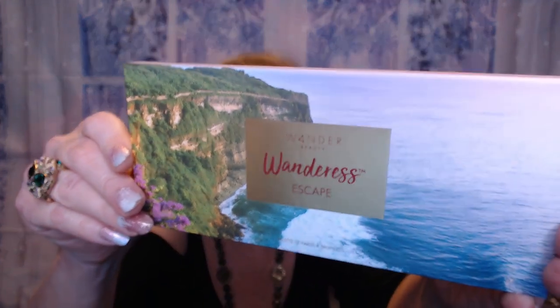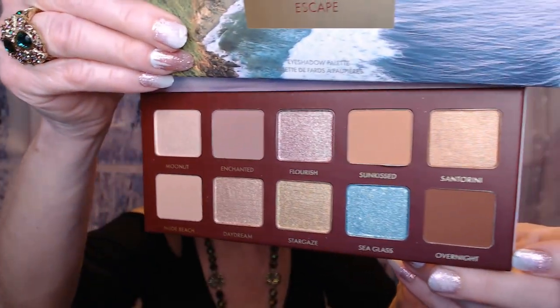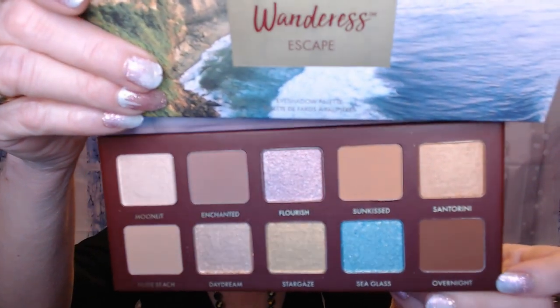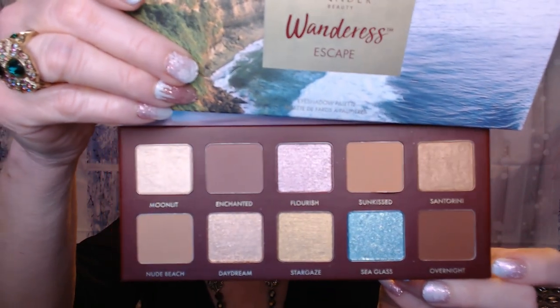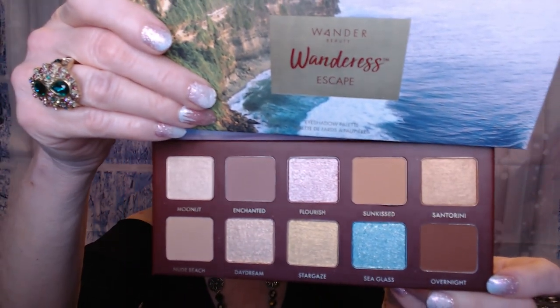Alrighty, and next I got a palette. Yeah, two palettes in the same box for me. Isn't that weird? So this one is by Wander Beauty. It's called the Escape Eyeshadow Palette. Nice seascape here. Just a beautiful palette. There is a mirror in here, so let me try to cover that up. This has an MSRP of $42. It's basically a pretty neutral palette. We got some browns, a nice shade of pink called Flourish, and then of course Sea Glass, so we got that one real pop of color. But the others are all pretty neutral to make some everyday looks, and maybe just a pop of color here and there with that Sea Glass. So it is a pretty palette, and it is beautiful on the outside.